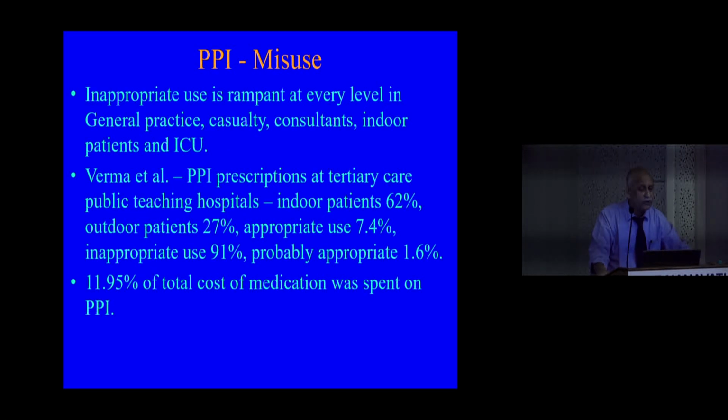Inappropriate use is at every level, starting from interns to general practice to casualty to medical and surgical wards to ICUs. There has been a study in a tertiary center teaching hospital: 62% of indoor patients received PPI, and 22.7% of OPD patients. Appropriate use was only in 7.4%. Inappropriate use was in 91%, and probably appropriate use was in 1.6%. So you can imagine the magnitude to which PPIs are used indiscriminately. 12% of the total cost of medication was spent on PPI.